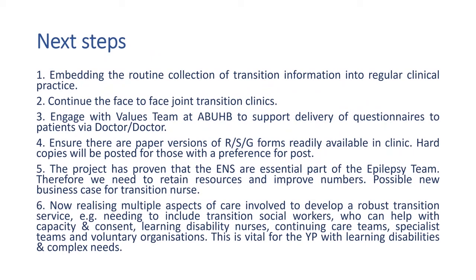So the project relied very heavily on the epilepsy nurses to change practice to get this project up and running, and therefore we feel that we need to retain these resources and perhaps improve numbers. And there is some talk about even applying for a new transition nurse-led post. Fingers crossed. So really, for the future, we recognise the need to develop more robust care pathways for teenagers with epilepsy and comorbidity, and this should include access to a wider multidisciplinary team and voluntary organisations.